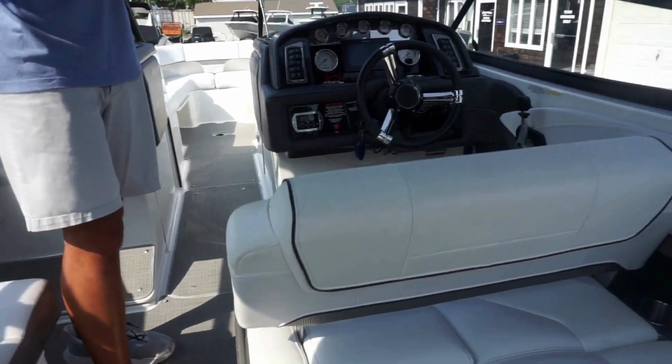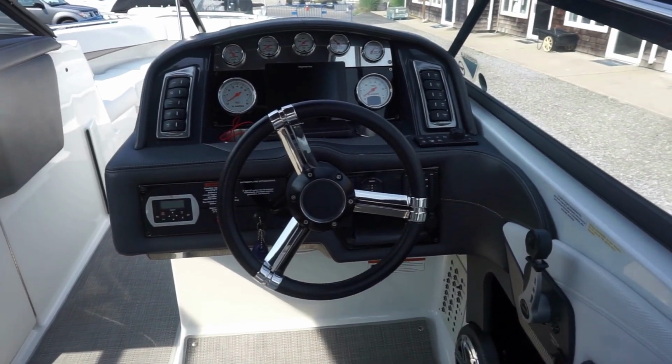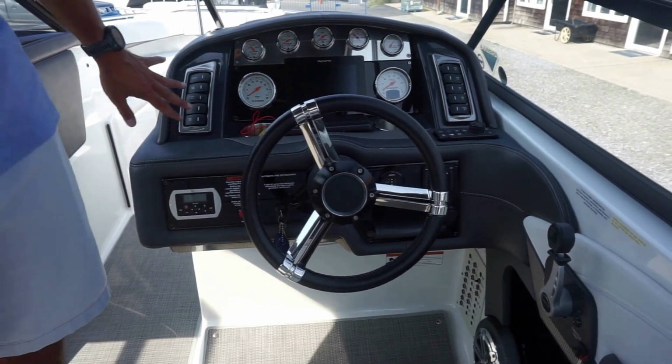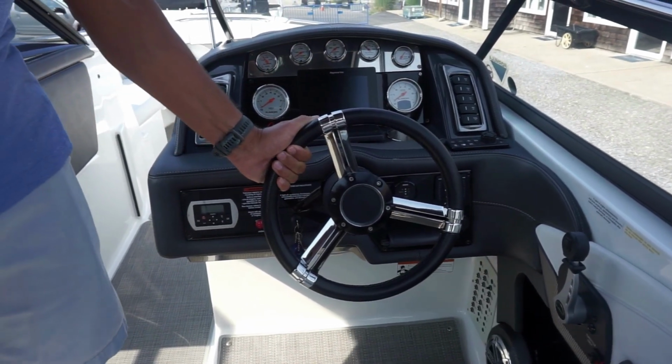This boat does have an Ilmor, it is a Formula, she runs very well. Just come here to the helm station, first thing that strikes me, looks like a fighter jet. Very cool looking, you've got your marine multi-function display screen, toggle switches to the left and the right. You have analog gauges, nice classic look, very comfortable steering wheel.